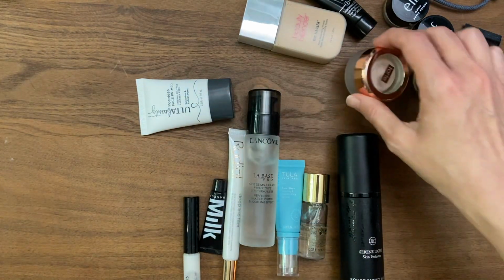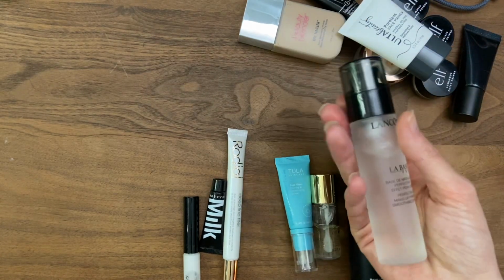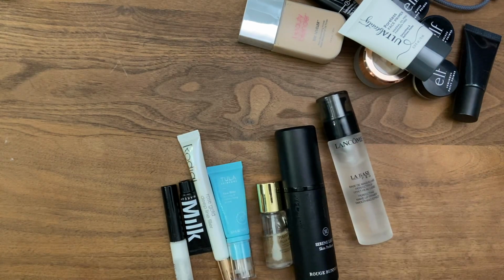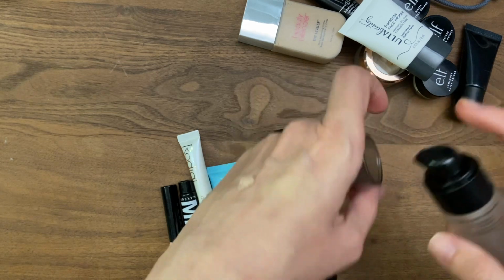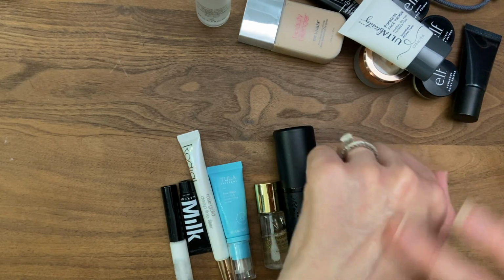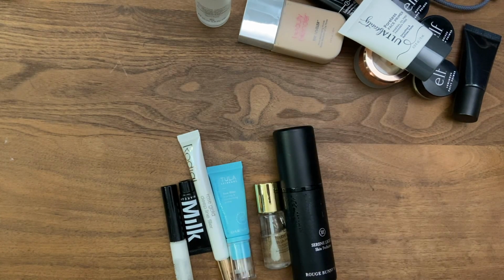This Tarte, that's another pore filler. And the Le Base Pro, this I got for 50% off during one of the Ulta sales. And it's like 100% silicone, so it really leaves a cool finish on the skin. When you smooth it out, it just makes your skin feel so completely smooth, but you have to be careful with how you use face products over top.